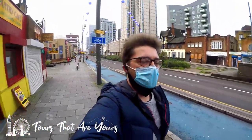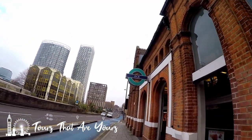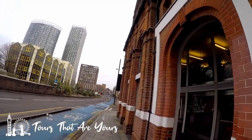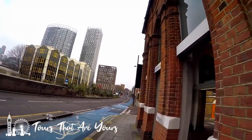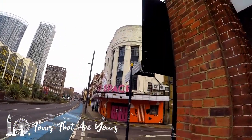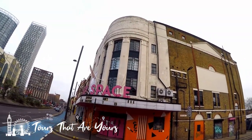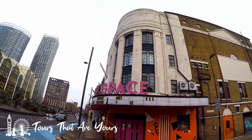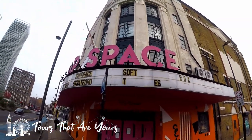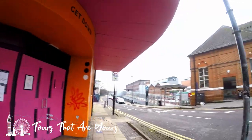So DLR stands for Docklands Light Railway. And here is Zap Space. This was originally the Borough Theatre. Now it's one of them trampoline parks, just inside there. That's the DLR.